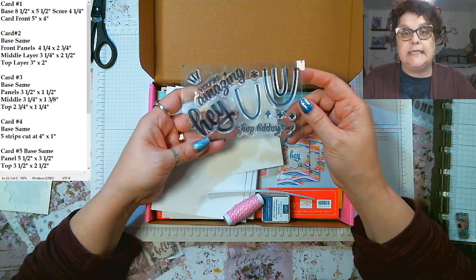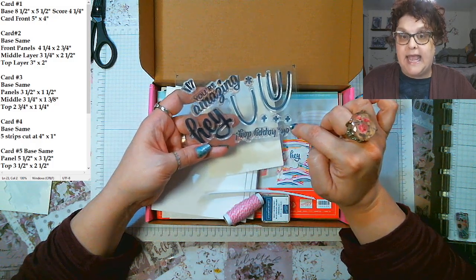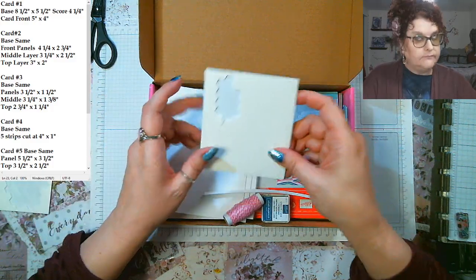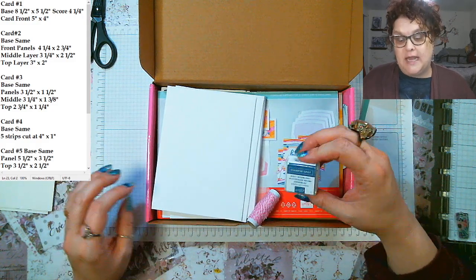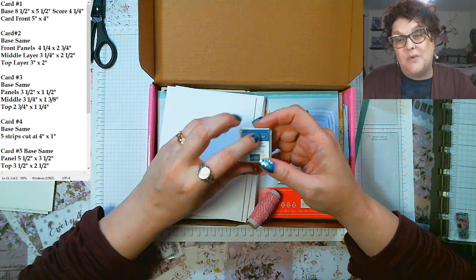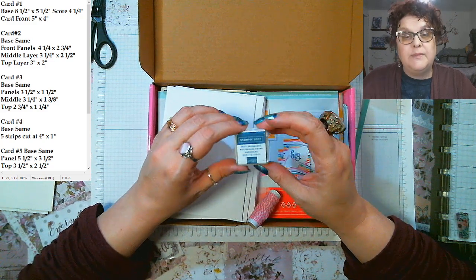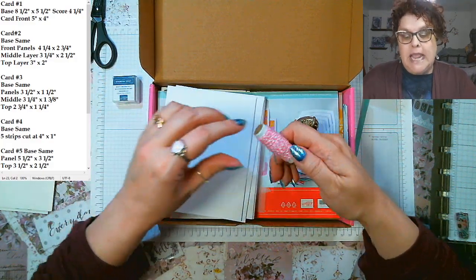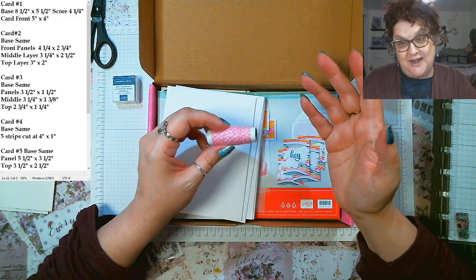Turn them this way so you can see them. I love the sayings. You're amazing. Hey, oh, happy day. Super, super fun. This is going to be a really fun set. More dimensionals. This is one of the new In Colors. I'm super excited because I did get to pre-order, but none of us got to order stamp pads yet. So I was super excited to see. This is Misty Moonlight, so you're going to get to see that. It does have some string. You know, I have issues with string, so I'm just telling you I didn't use the string.